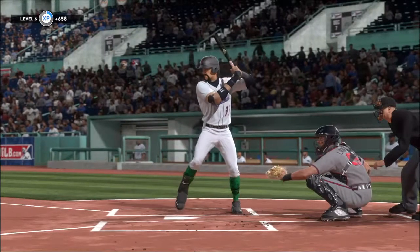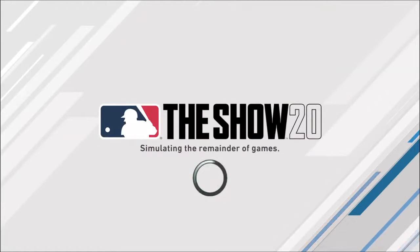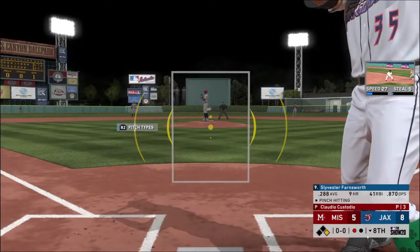The Jacksonville Jumbo Shrimp took the lead in the 4th and held on until the end. Our final line score, first for the victorious Jumbo Shrimp, 7 runs on 11 hits, 1 error. They left 8 runners on. So it would appear we'll have a pinch hitter coming on now with a runner at first and 1 gone. Jumbo Shrimp, number 35.